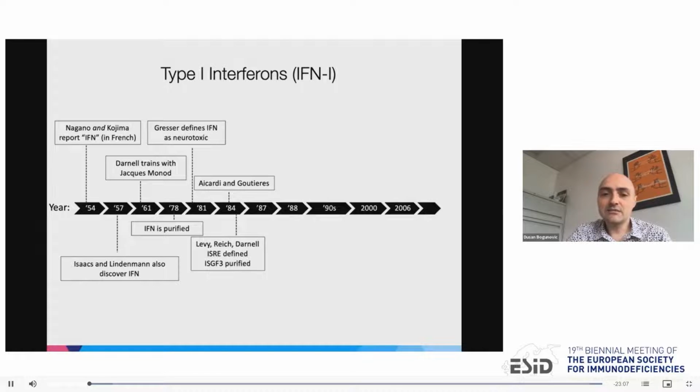And at the same time, David Levy, Nancy Reich, and Darnell discovered how interferon signals, which promoters it binds, and what the transcription factors are that are being used. Then in the late 80s, Sandra Pellegrini and George Stark developed the famed cells that we still use. They're deficient in part of interferon signaling. And then Pierre Lebon connects for the first time type 1 interferon to Aicardi-Goutières syndrome in a few nice publications.